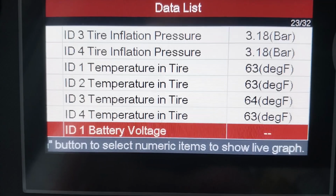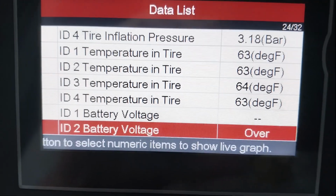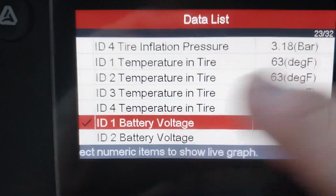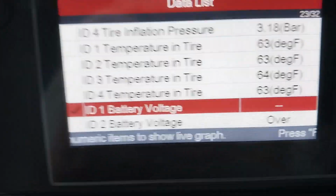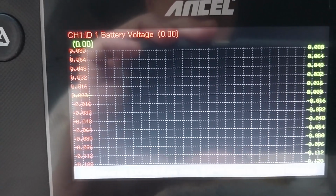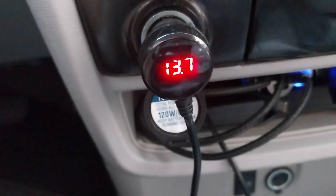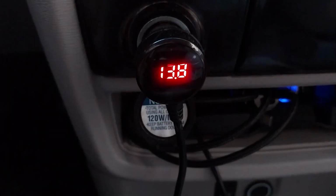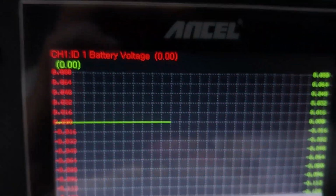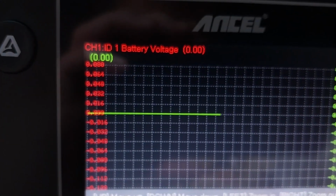Battery voltage. This is what I would be interested in. Let's press FN, and I selected one. Let's go in the menu. And battery voltage, I don't know why it shows 0. Right now the car is running, it shows alternator voltage, but here it says 0. Do you mind showing me some battery voltage?